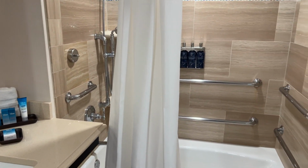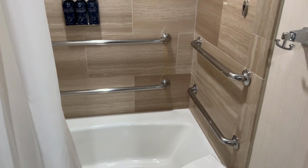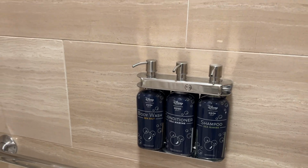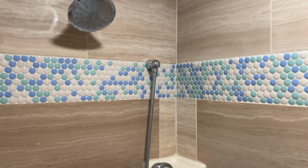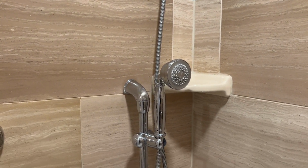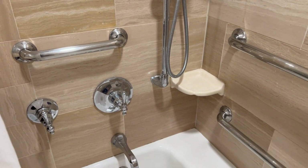It is not a roll-in shower, it is a tub shower combo. We've got those grab bars at a couple different heights there. We've got the refillable shampoo, conditioner, and body wash there. We have a shower head up top, the stationary one, and we also have the detachable shower head that has the adjustable height on there. So you have both of those options here in this tub.